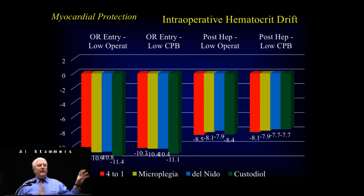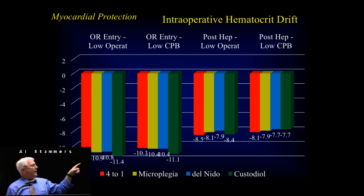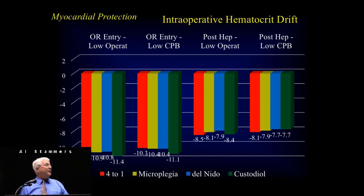And then finally, this I think is the most important variable that we should be looking at more so than an isolated hematocrit or hemoglobin level. And this is the hematocrit drift. This is appearing more and more in articles that are published in the thoracic literature as well as the transfusion literature. It's how big was the drift. And I know this is very complex. The 4 entry points here are OR entry to lowest operation, OR entry to low bypass, post-heparin to low operation, and post-heparin to low bypass.